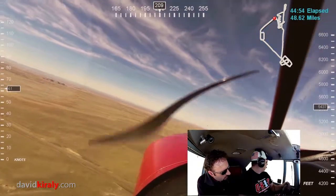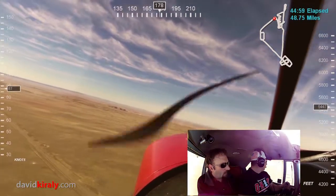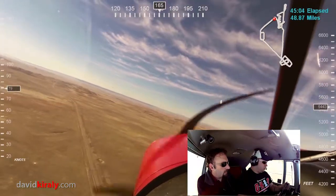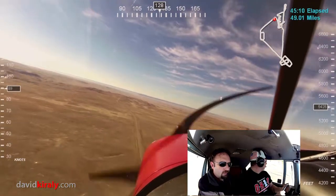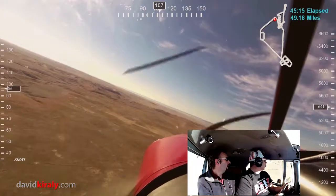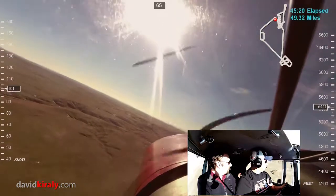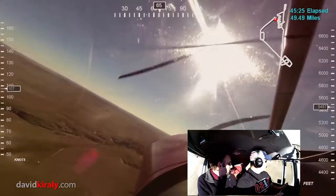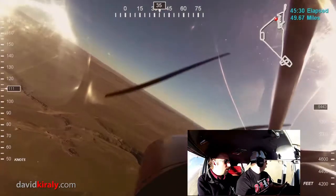Well, at least the windmill shows us that the wind is blowing. Keep it coordinated, little right rudder. There you go. Wish we were going a little bit slower here. Some more power. Yeah, not compensating enough for whatever wind is up here. Oh, they've got that thing technically shut off. Okay, increase that bank angle. There you go.